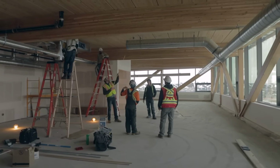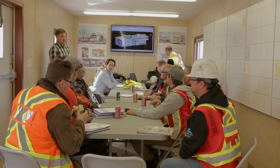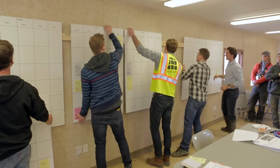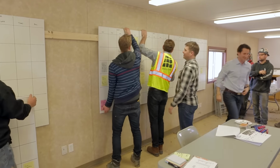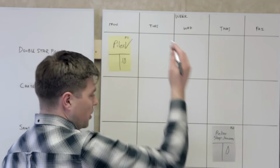Like every project, there were challenges during construction. But because they adopted integrated project delivery, or IPD, and lean construction methods, they not only met the challenges, they crushed the schedule, making the speed of DIRTT for the interior construction even more vital.